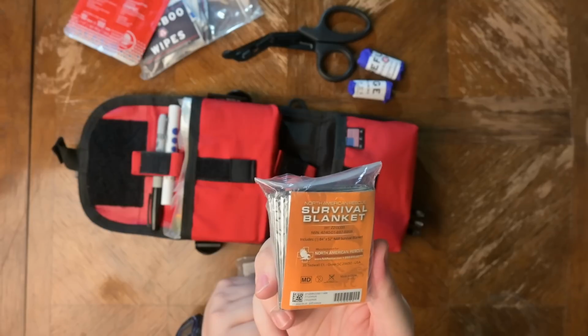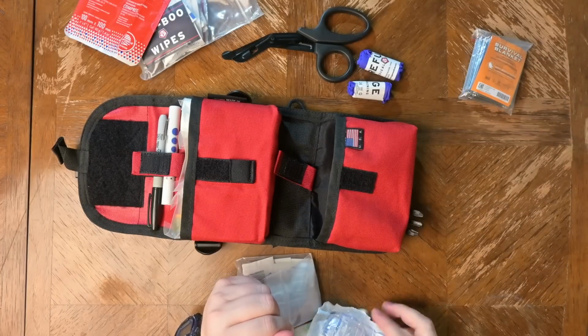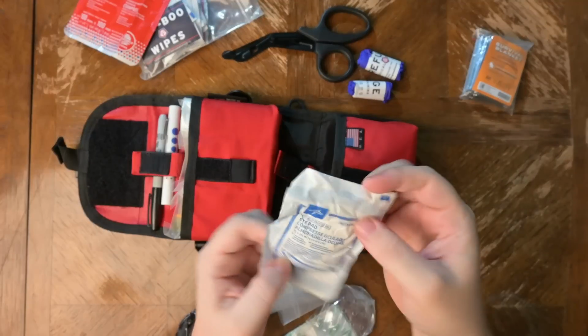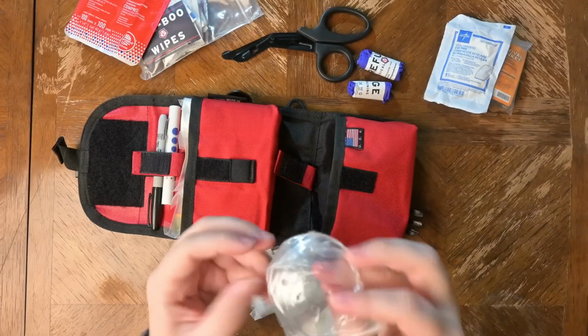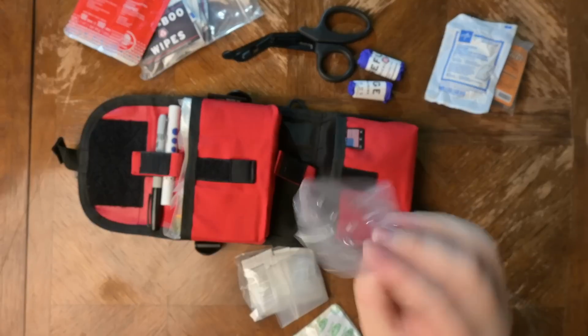Now, on the other side of things, when you need to keep people nice and warm, you got your survival blankets. Those are good because even when it's not cold, people need the survival blanket because they're in shock, right? You need to help them keep their temperature up. Also, we have some stuff for eyes. There's an eye pad, and then there's a kit for the eyes to protect an eye.